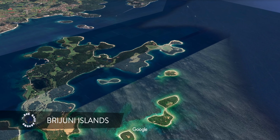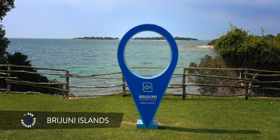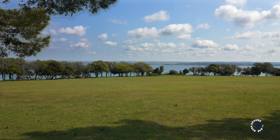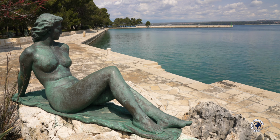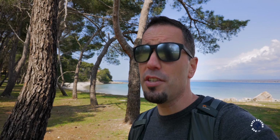Brijuni are a group of 14 small islands about 2 kilometers off the coast of Istria. For centuries, they were mainly used for their quarries, but after the islands became part of the Austrian Empire, they were turned into a prestigious summer vacation resort of the Austrian Habsburg royal family. You can still stay in the authentic hotels that reflect the holiday spirit of the early 1900s.